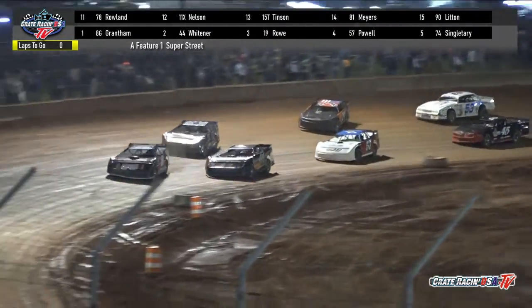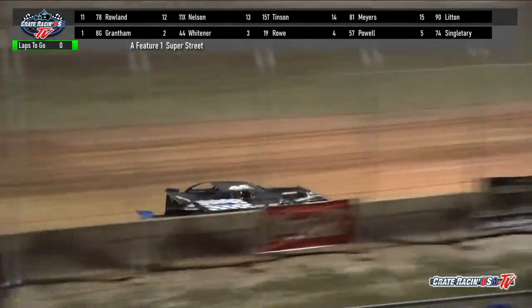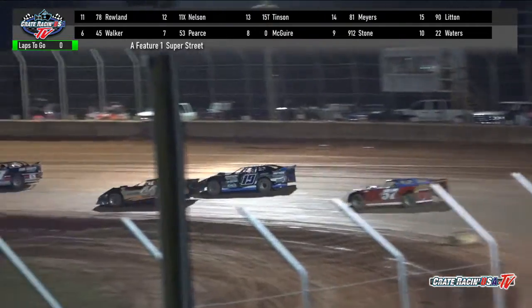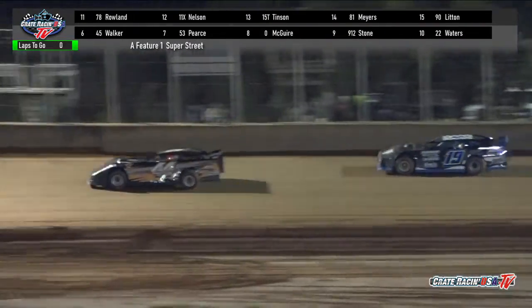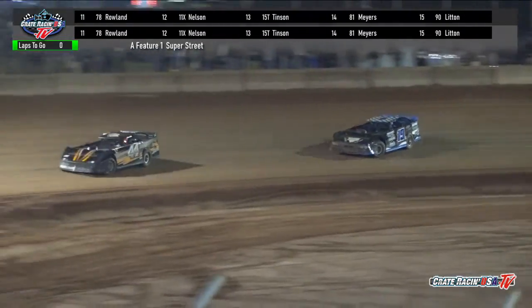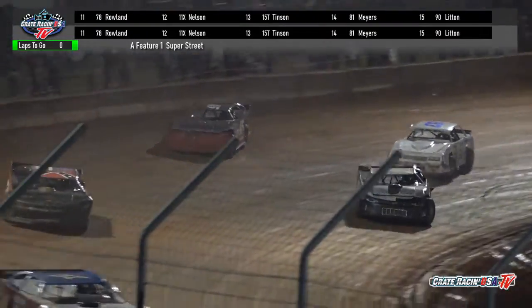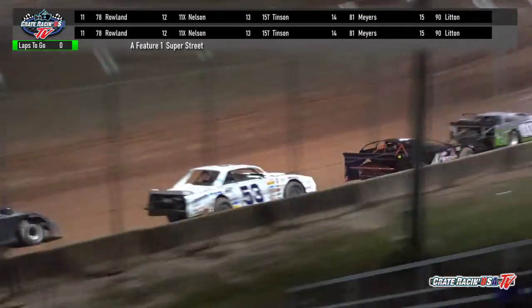On the loud pedal out of turn 3, and we're back at it. Into turns 1 and 2, Rowe jumps to the outside of Whitener. Oh man, going to squeeze Rowe up the top side. Whitener's going to take that second spot. Momentum for Mark Whitener, second and third on your screen off of turn number 4. Nobody still has anything for Ryan Grantham. That 8 car is just on a rail right now. 3 wide, coming to the stripe.